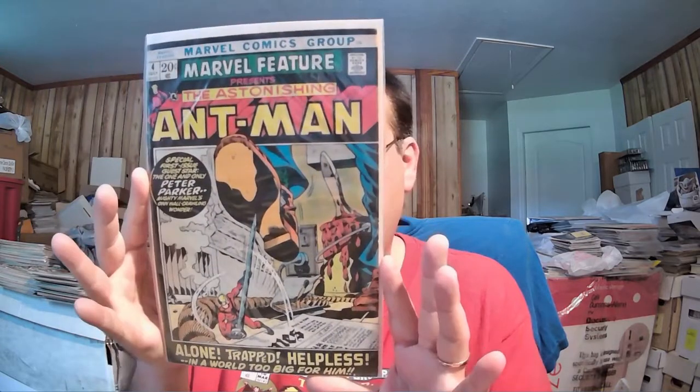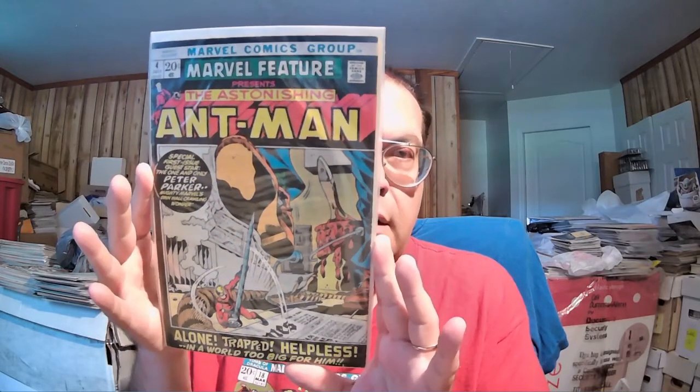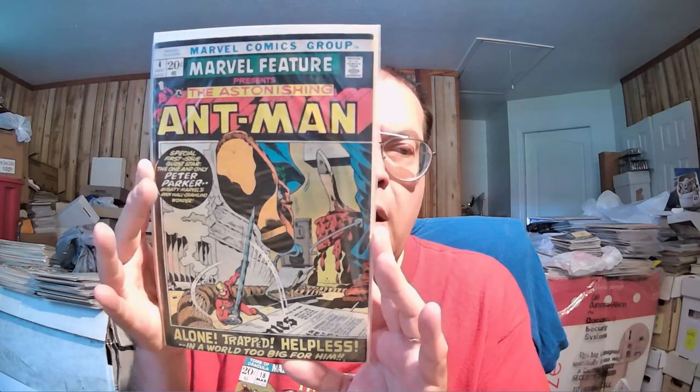So I was happy with that. Number 4, which I actually do have, has Ant-Man in the story, in the title. So this is actually a key. It's a reintroduction to Ant-Man. Prior, it's not Scott Lang, it's prior to Scott Lang. So this is a key book. And then I'm trying to see if that's a 10 or 11, because I definitely don't have this book.